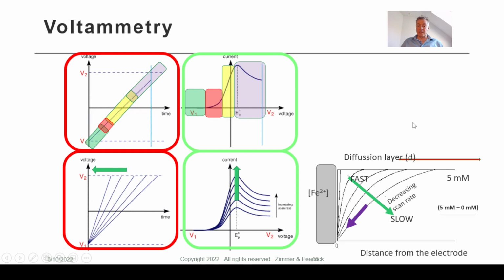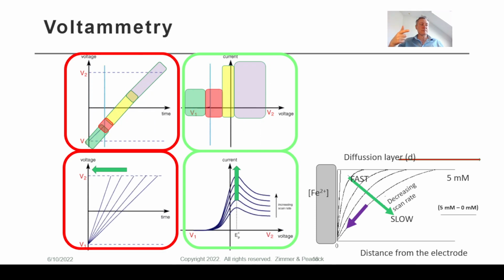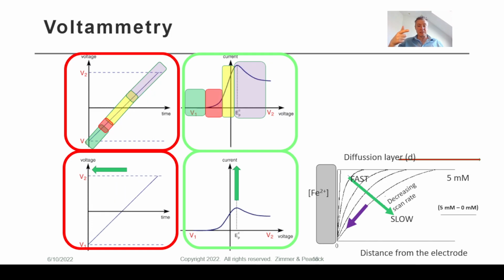So my current is proportional to my difference in concentration, which is 5 millimolar because that's the bulk concentration, minus 0 millimolar because I've depleted all the ferrocyanide at the surface, and it's divided by this diffusion layer distance. I said that if you scan slowly, the number is quite big, and if you scan fast, the number is small. So when you scan fast, d is small, so 5 divided by a small number is quite a big number.